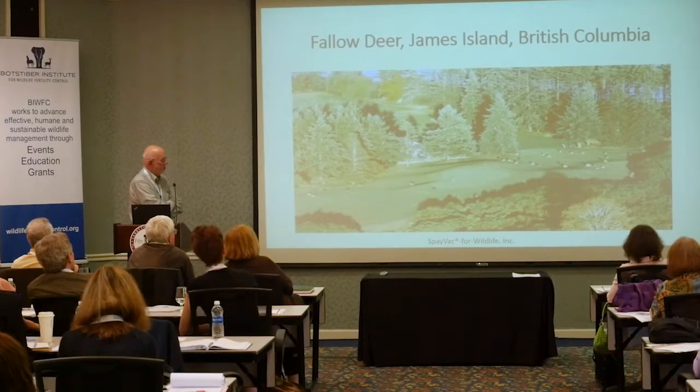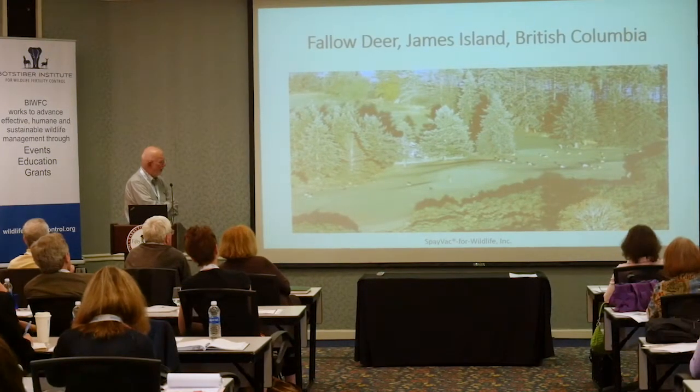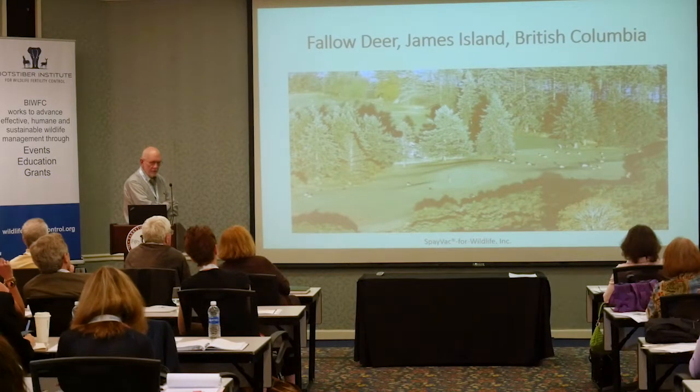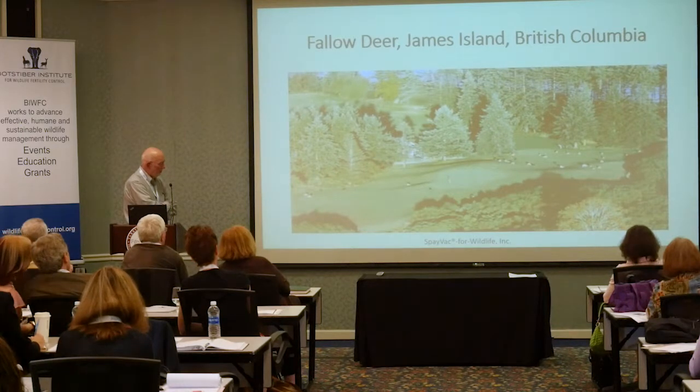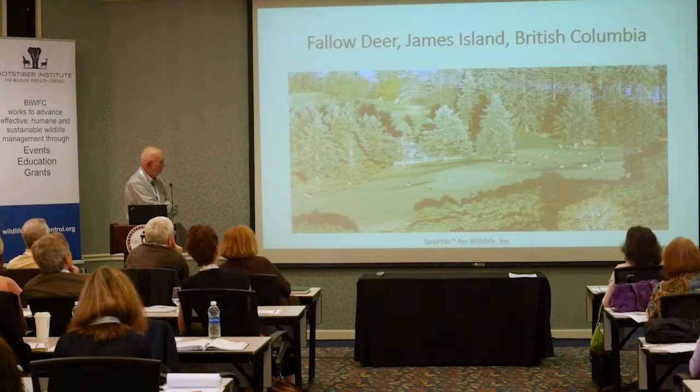We estimated on this 800-acre island, I think it was, that we had about 1,400 deer. And I think when I ultimately counted the number of deer in this particular spot, it was almost 100. And that's just a tiny part of the island. So very clearly, there were a lot of deer.